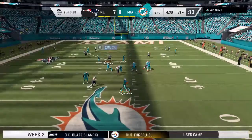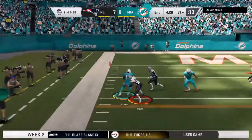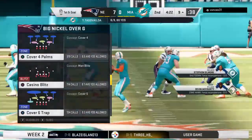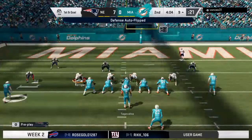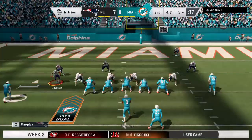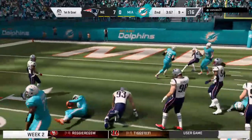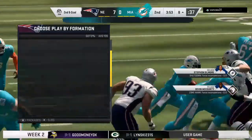Back to throw. This is caught by Hearns. And they move this all the way down to the 9. A well-executed 22-yard gain. They'll try and run for it on 1st and goal. And only about a yard there as he takes it from the 9 to the 8.